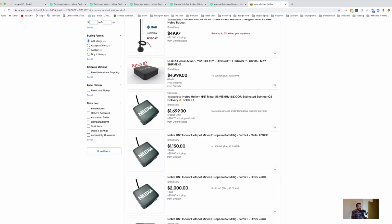$5,000. Helium miner Nebra, ordered February, US, May shipment, brand new. Now you need to understand that these guys are selling it for $5,000 for one good reason. If you make, like we saw in that example in Toronto, where they make $4,000, $5,000, or like $3,000, I think. That was US. So if it pays them back in a month and a half, why not, right? So for me, I was like, okay, if it doesn't work, if I could not figure it out, if it doesn't mine even one coin a month, what's the worst case scenario? I can sell it here.